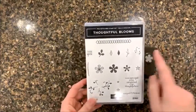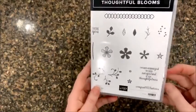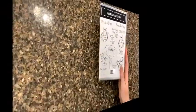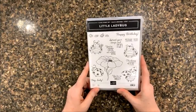Now look at all the awesome floral images in this stamp set. I love these, and these wonderful sentiments as well in a beautiful font. And this little border here, that's going to be so fun. Another first for this year's Sale-a-Bration offerings is the Little Ladybug stamp set, which is a Hostess stamp set.